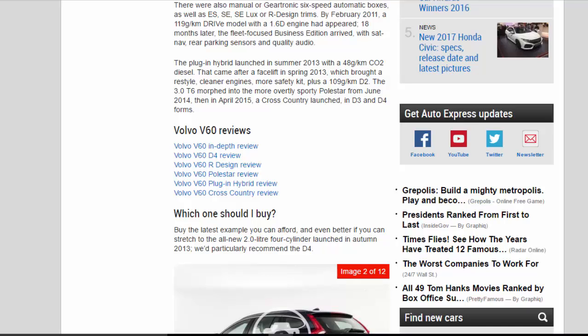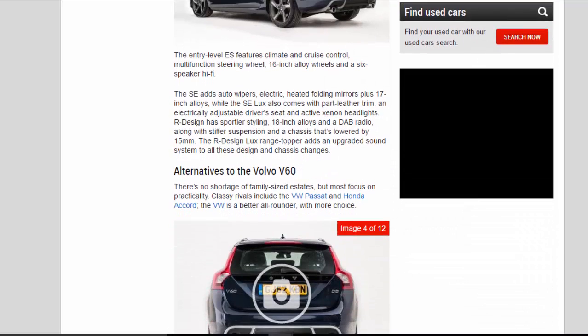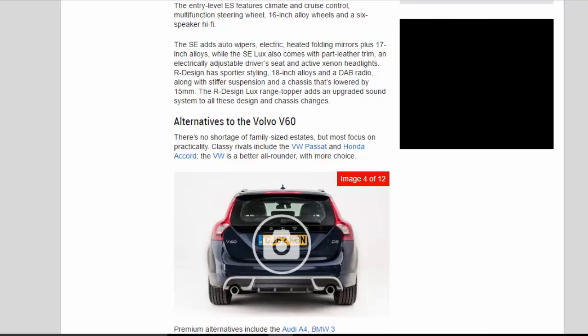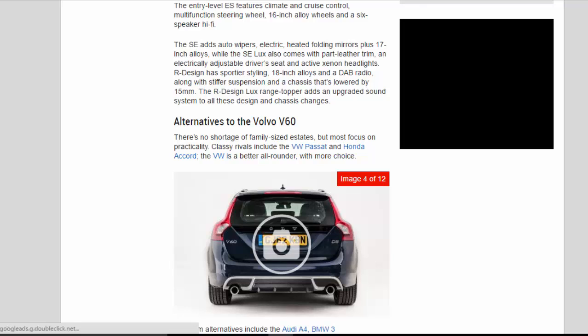The entry-level ES features climate and cruise control, multi-function steering wheel, 16-inch alloy wheels and a 6-speaker hi-fi. The SE adds auto wipers, electric, heated folding mirrors plus 17-inch alloys, while the SE Lux also comes with part leather trim, an electrically adjustable driver's seat and active xenon headlights. R-Design has sportier styling, 18-inch alloys and a DAB radio, along with stiffer suspension and a chassis that's lowered by 15 mm. The R-Design Lux range topper adds an upgraded sound system to all these design and chassis changes.